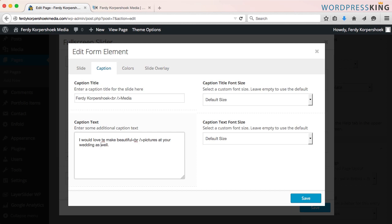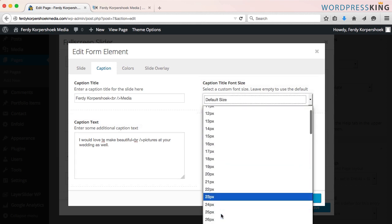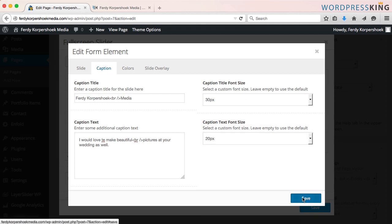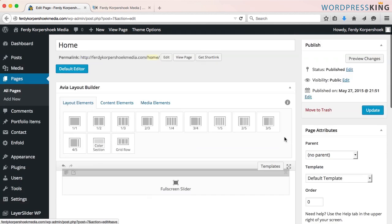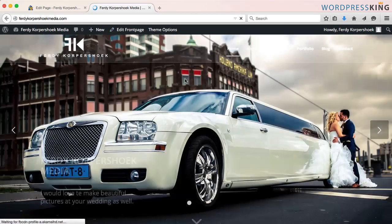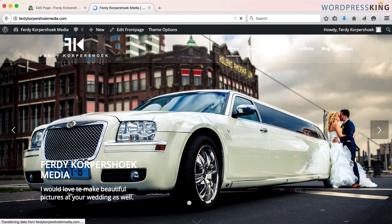I don't know. Yeah, there are 2 words. This one will be 30 pixels and this one 20. I save it and I update it. And right now, if I refresh the page, you will see this over here.